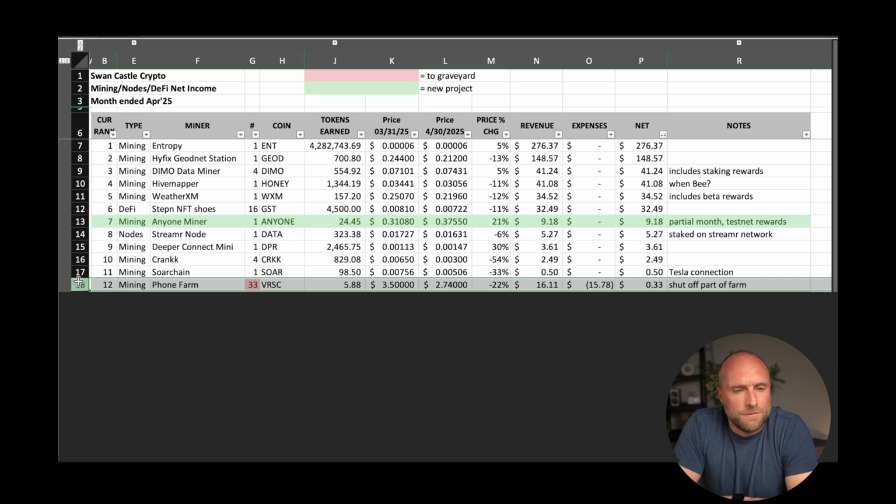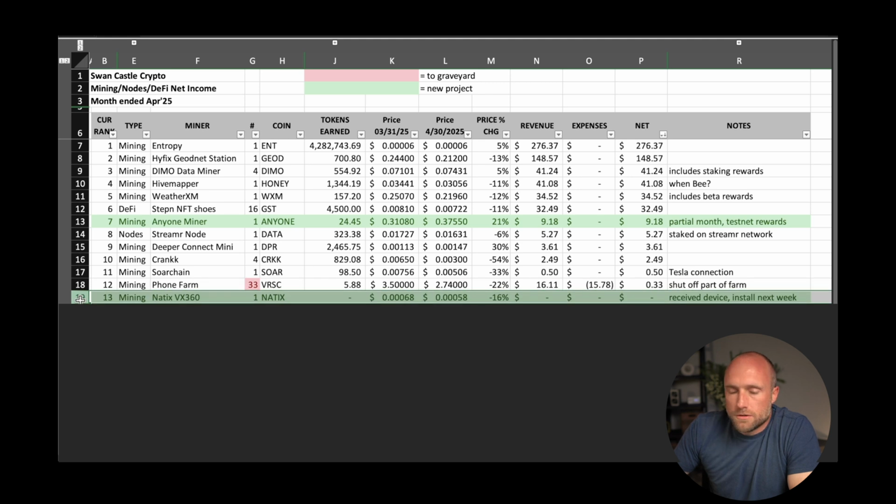But unfortunately, the phone farm at this point is not very profitable, so I don't know that I want to outlay a large amount of capital to try to fix this, but I'll walk through the issues in that later video, so look out for that video in the coming days. Number 13 is a new project, the Natix VX360.